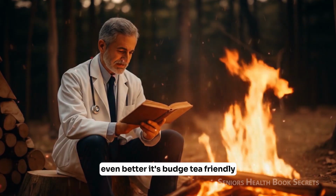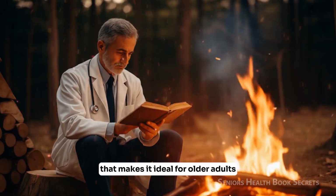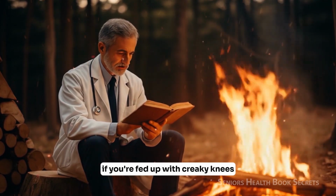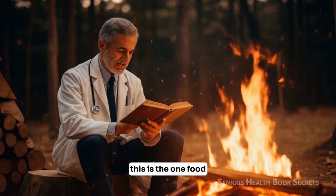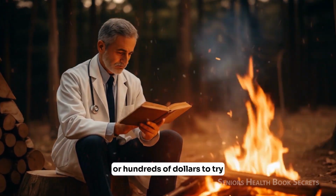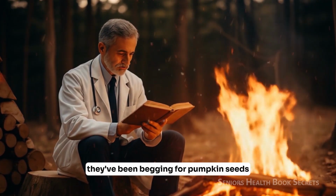Even better, it's budget-friendly, doesn't spoil quickly, and takes little to no prep time. That makes it ideal for older adults who want powerful food-based joint support without depending on pills or powders. If you're fed up with creaky knees and stiff ankles holding you back, this is the one food that could start making a real difference, fast. It doesn't take weeks to prepare or hundreds of dollars to try. Just open the can, scoop it out, and give your joints the upgrade they've been begging for.